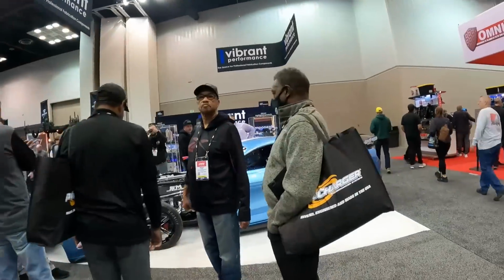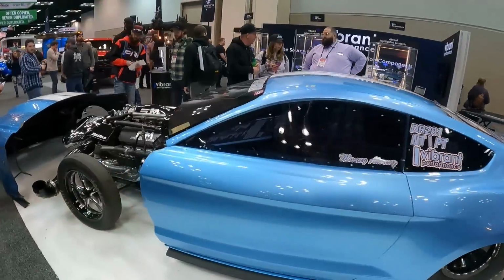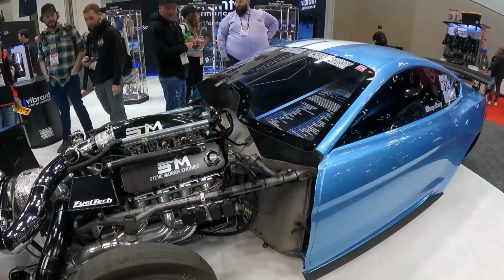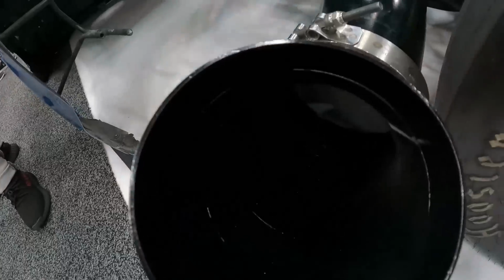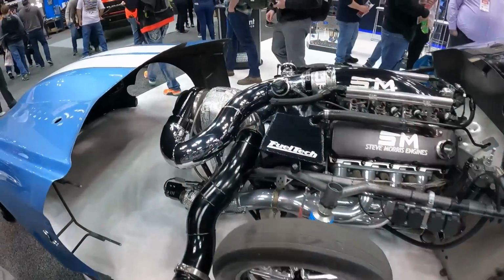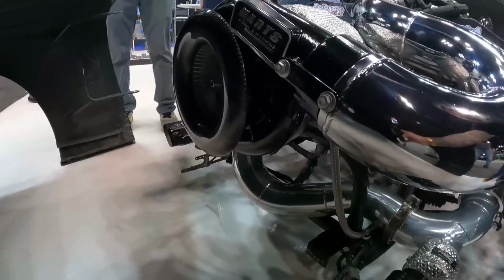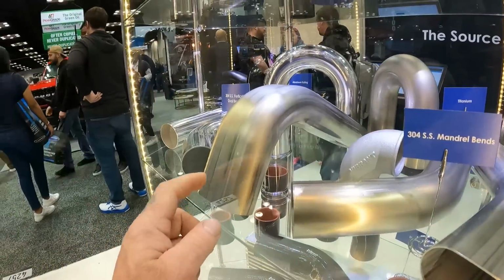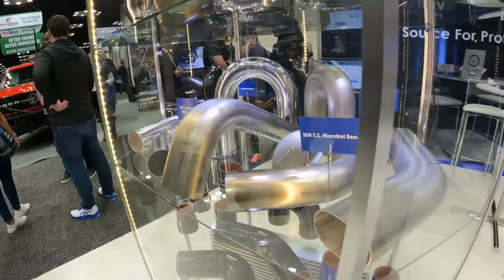The old Vibrant Performance booth, very classy, white carpet, that's how they roll. Somebody told me that this Mustang was 3,000 horsepower, 5 seconds in the quarter mile. Look at that. It's like a 5-inch exhaust. A huge, huge turbo. I don't even know what size that is, but it's big. Some of the Vibrant products. This is something I want to do on a future build. Oval bend pipe. That stuff's pretty sweet. It's good for low cars, so you get a little extra clearance.